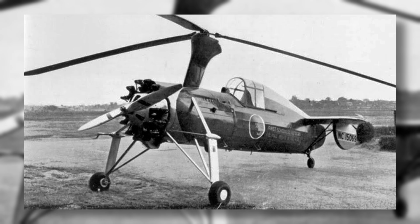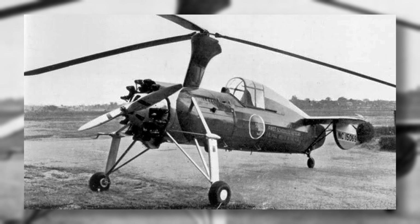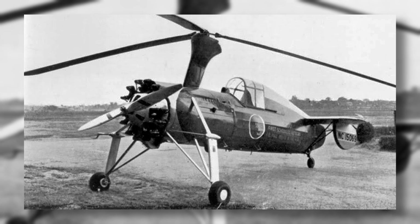There were also helicopters used, or tested at least, in some capacity by the United Kingdom, Japan, and the Soviet Union. But definitely an interesting topic that seems to be rarely covered by the history books.